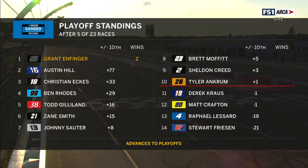Brett Moffitt just 5 points ahead of the cut line. But look at Matt Crafton down there below the cut line, and Rafael Lessard and Stuart Friesen both below the cut line. Some of these guys below the cut line, Dave, will make it into the playoffs. Who does that mean is going to come out of the playoffs? Because they're all good trucks.